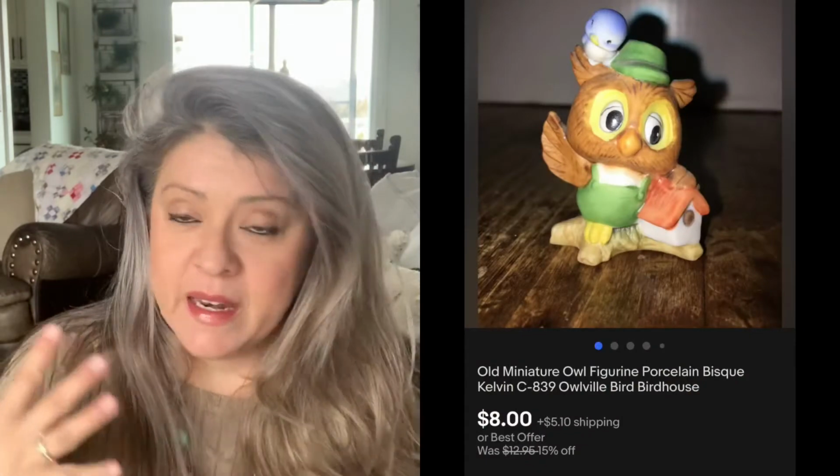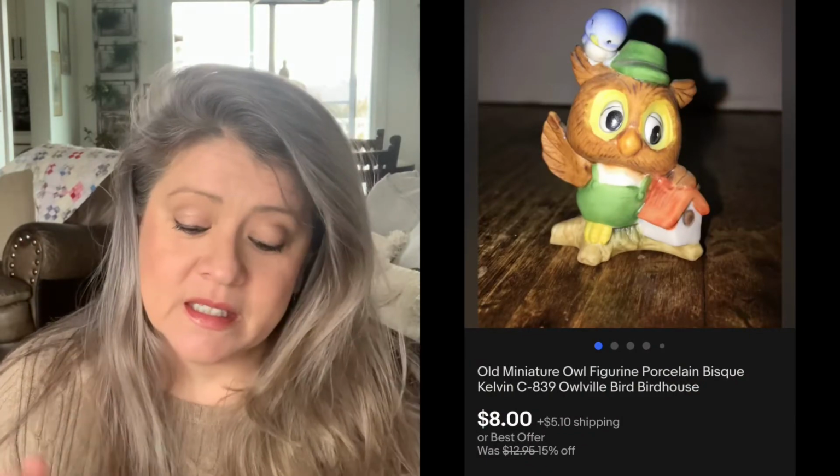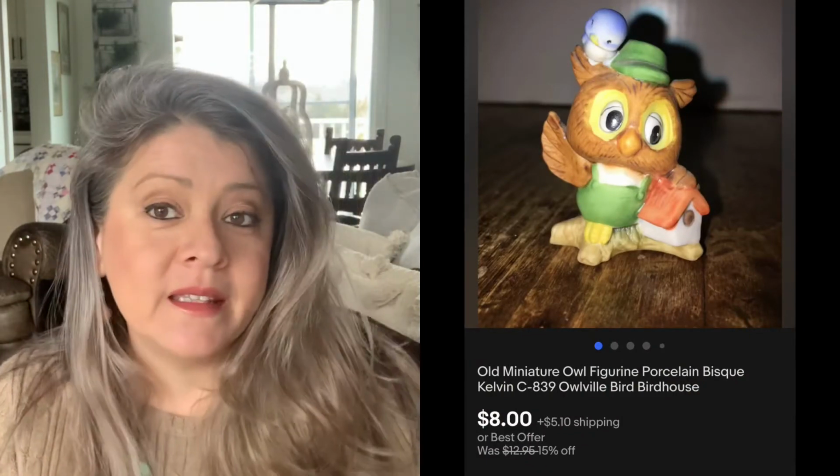Then we have this vintage owl. It's a little porcelain owl. I picked up a ton of these and paid little or nothing, maybe 25 cents, and it sold for $8. I added this in this listings rundown just because I wanted you to know that if you happen to see something like this at a garage sale for 10 cents, 25 cents, pick them up. They are worth it.